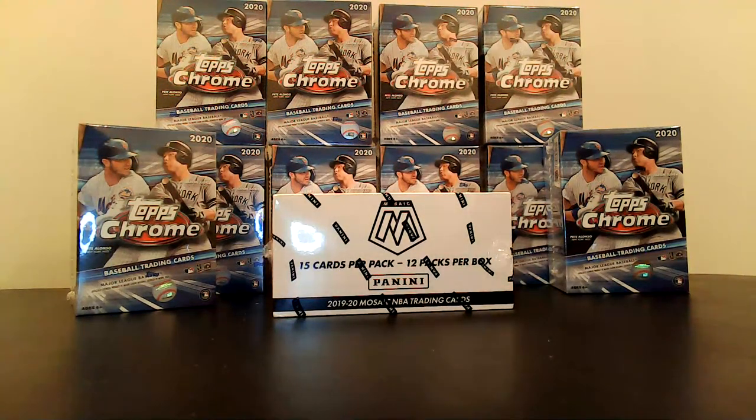We had two breaks back to back. The first is going to be a 10 box blaster break of Topps Chrome from 2020, followed by a sealed Cello box 2019-20 Mosaic. For you basketball people out there, the person who bought the Grizzlies for $205 requested to undo their bid and their auction.